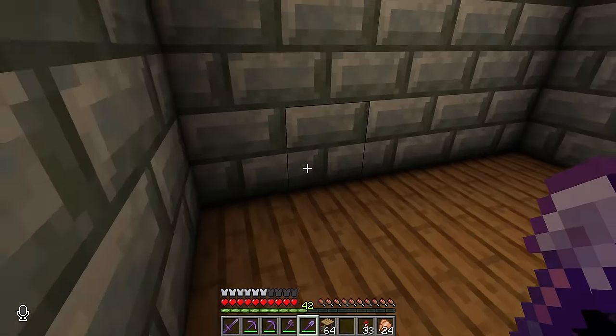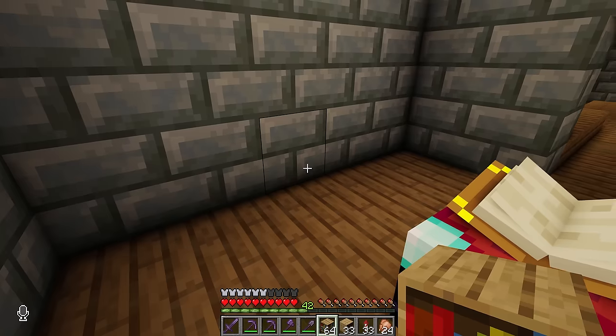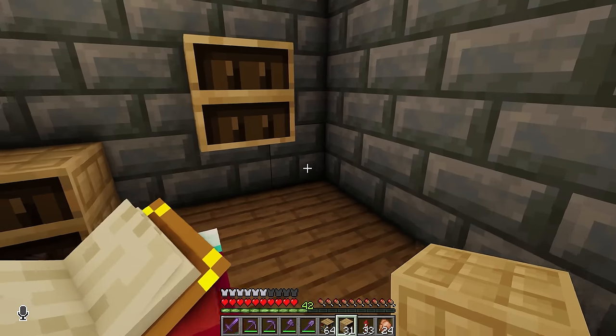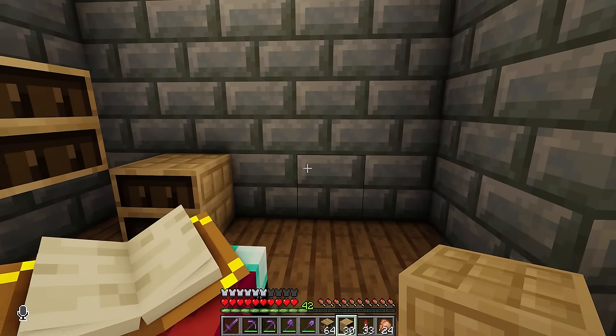And then bookshelves. We need to make sure that we have enough. Now, we could just surround this whole thing, but I want to mix in some of these chiseled bookshelves as well, because I think that'll look pretty cool. And we'll go two high instead. So let's maybe go like here.